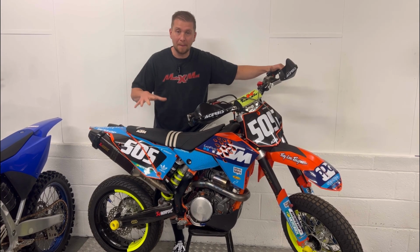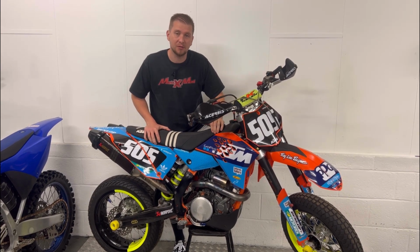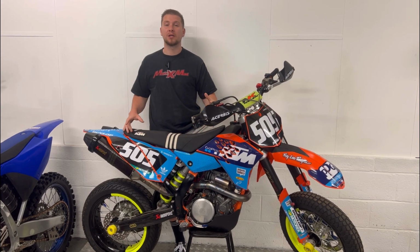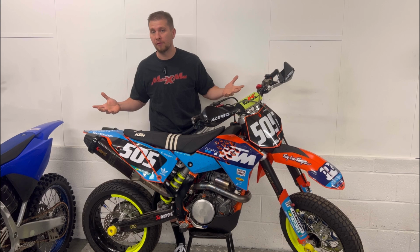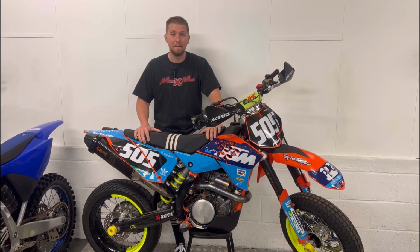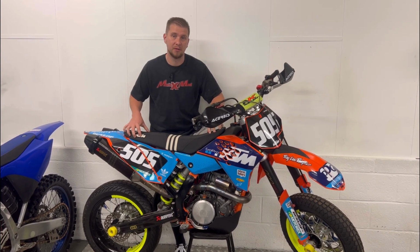So we made a big mistake purchasing this bike. Now, we purchased this factory KTM Supermoto back in January. We didn't realise the client didn't have the logbook in his hand. He said it will be with him in a few days. We took his word on it. He didn't know, and we didn't know, that DVLA have massive backlogs. So this was a very, very bad investment.